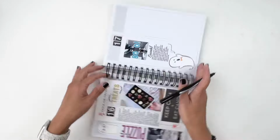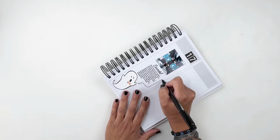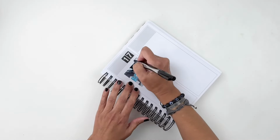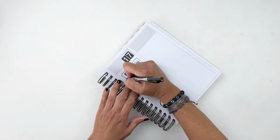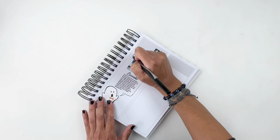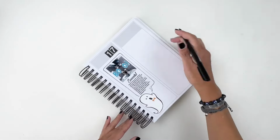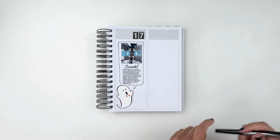I decide after I create the speech bubble, and you'll see I'll even make little speech bubbles right next to the ghost because I felt like the ghost needed more speech bubbles next to him. So I'll actually use some stamps to add some little words like Halloweenish words. I'll also stamp 31 and create little speech bubbles around them, but I'm still not happy.